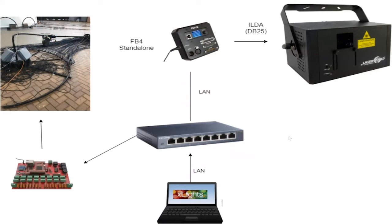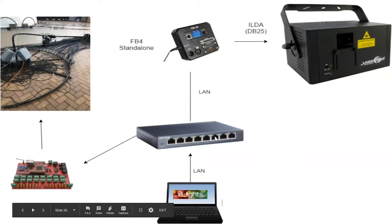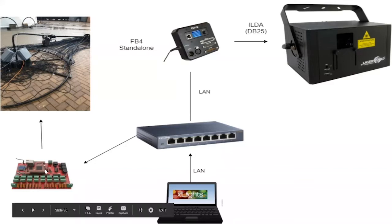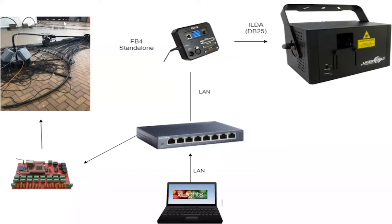This is an FB4 diagram that I built. So basically, you would come out of xLights via LAN Ethernet into a network switch, which can then be sent to a Falcon controller, which could then be sent to the Megatree that blew down when we were in operation. It was pretty devastating, but I was actually able to get it back up and running in about 2 days.